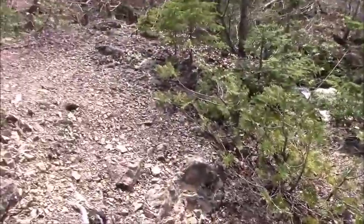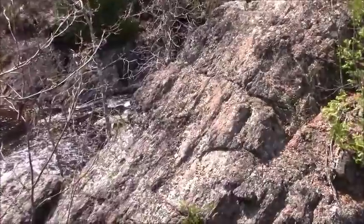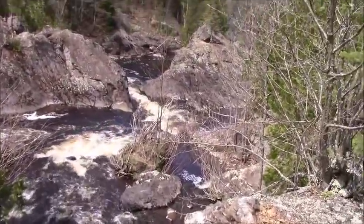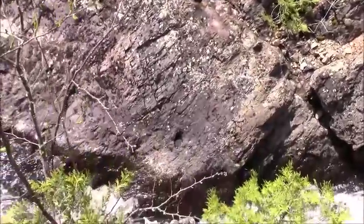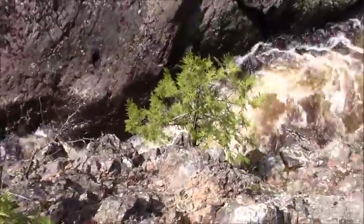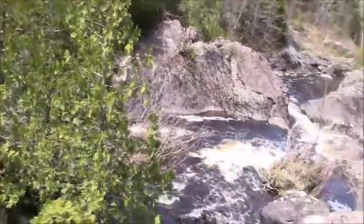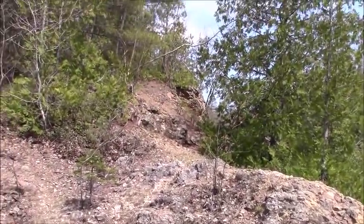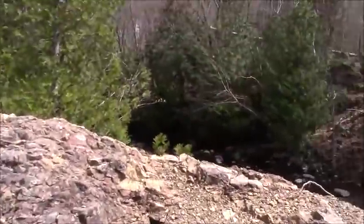Now this is the kind of weather I love. It's just perfect weather. This is really unique in here. See downriver. Tight little gorge here. Absolutely beautiful. Some wind, but otherwise it's just gorgeous out here. Just the terrain here is just amazing. It's beautiful.